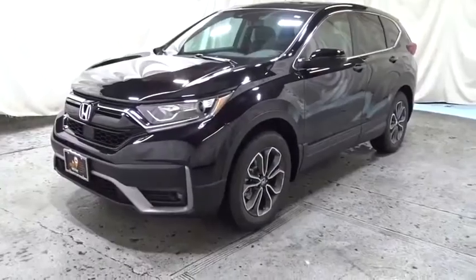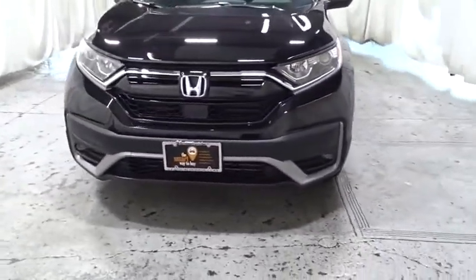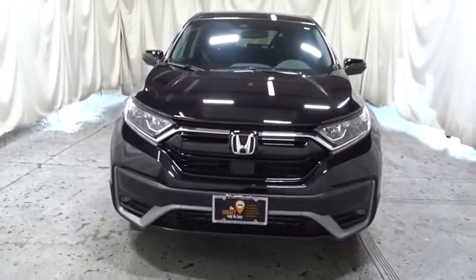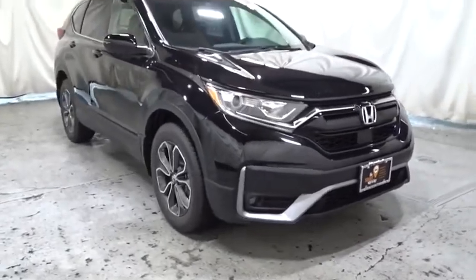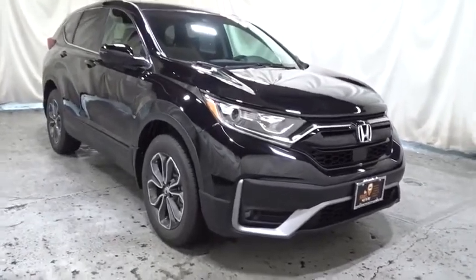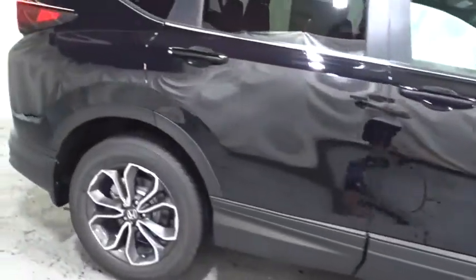Take a ride in the 2021 Honda CR-V. The CR-V is a top recommended vehicle because of its car-like driving manners, good value, cool technology, and comfy interior. If you like it online, you'll love it in your driveway. Take it for a spin today.